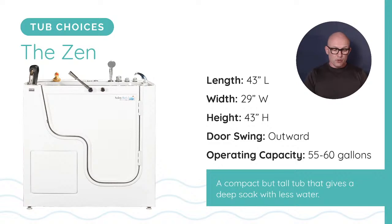So the beauty of the Zen bathtub is, because it's shorter in the right spot, between the knees and the front of the bathtub, we've actually shortened that distance. So the floor area is a little smaller in it, but you still have the same seating area and seat space as you do on the Panama and the Oasis bathtubs. But it's a little bit taller, so you can have a deep soak in it.